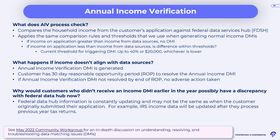So what is this annual income verification process doing? We take the household information that the customer provided on their application, and we compare that income information against the Federal Data Services Hub. When we do that comparison, we actually follow the same rules as when someone applies, where we compare the application income against the data hub and would normally generate potential income DMIs. So those rules are basically: when the income on the application is more than what the data sources tell us, then we don't generate a DMI.